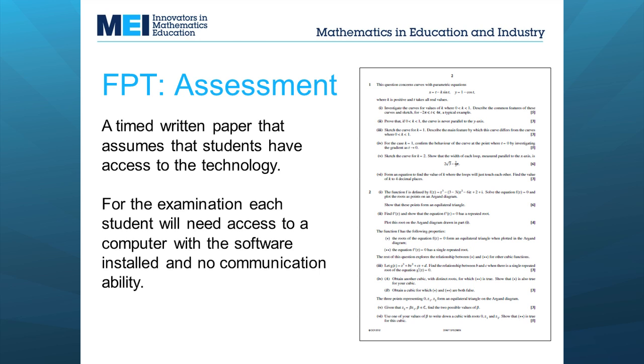It will be a written paper, and with all of the questions, it will be assumed that students have a computer with the software in front of them on the desk, and that they can't really get started on these questions until they've done something on the computer. However, the submission is going to be paper-based.